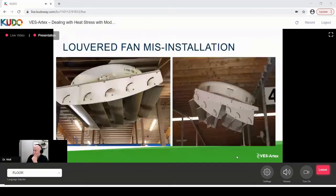Again, louvered fans can be misapplied too. This fan is way too flat. These louvers are way too sharp. This fan will never perform, for the investment that you made in it, to actually create that airspeed and coverage because it's just choked too much here with the way these louvers are.